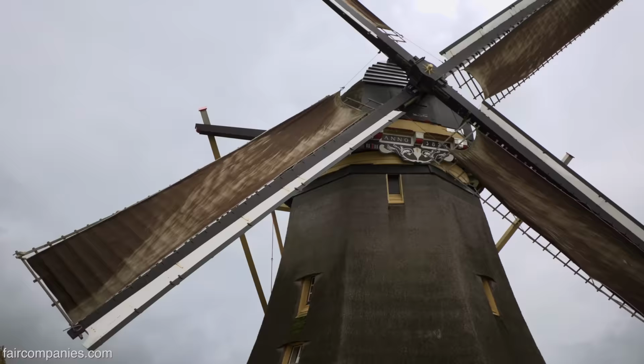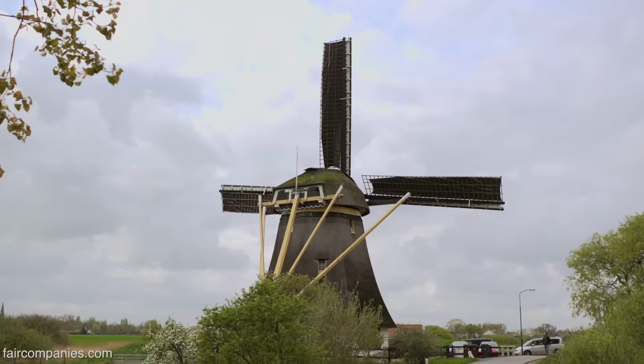And now they're starting again by using wind energy. Those are turbines now. In that sense, it comes back, living from wind and sun.